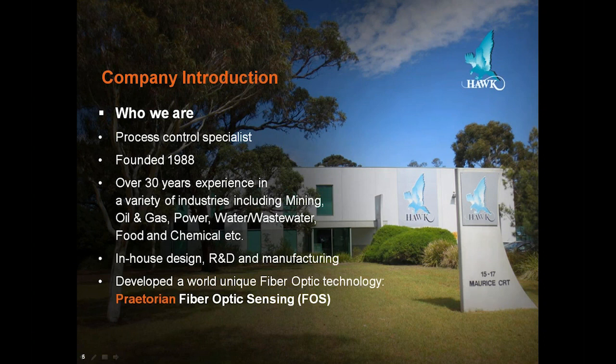As a company, we are a process control specialist, specifically in front-end sensing. So we were founded in 1988. We are single owner, completely privately owned. We've got about 30 years of experience in various industries, specifically mining. So this application we're talking about today is really in our bailiwick. We have our own in-house R&D. We have an R&D first and really a very R&D heavy kind of business structure.